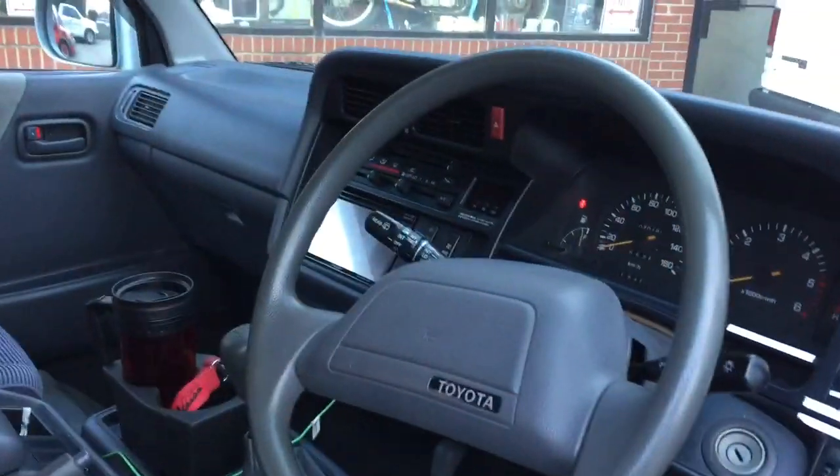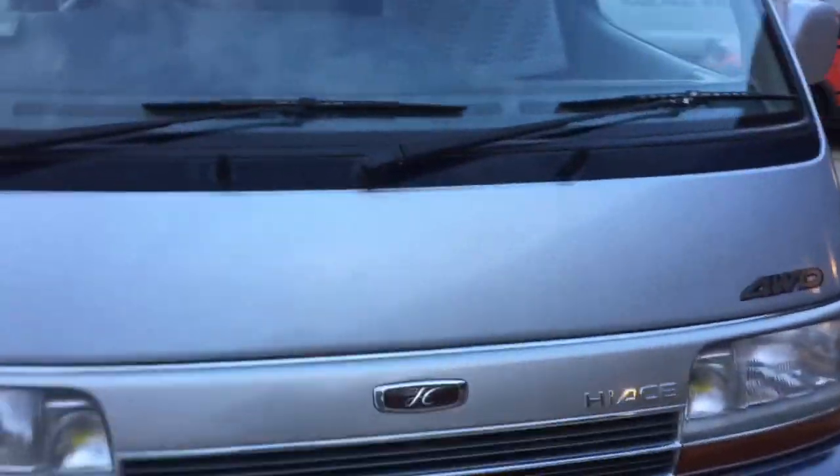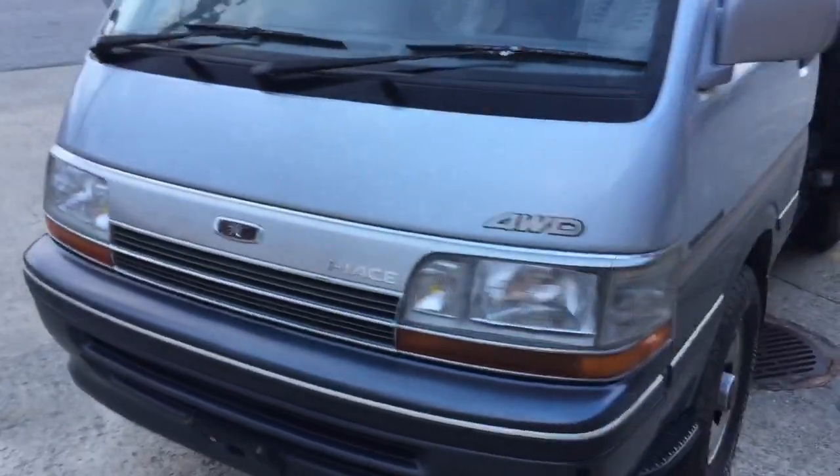I'm 6'1" and about 220 pounds, and I fit in this thing with room to spare. No problem at all. I cannot say the same for the Mitsubishi Delicas. I do not seem to fit in those as well.